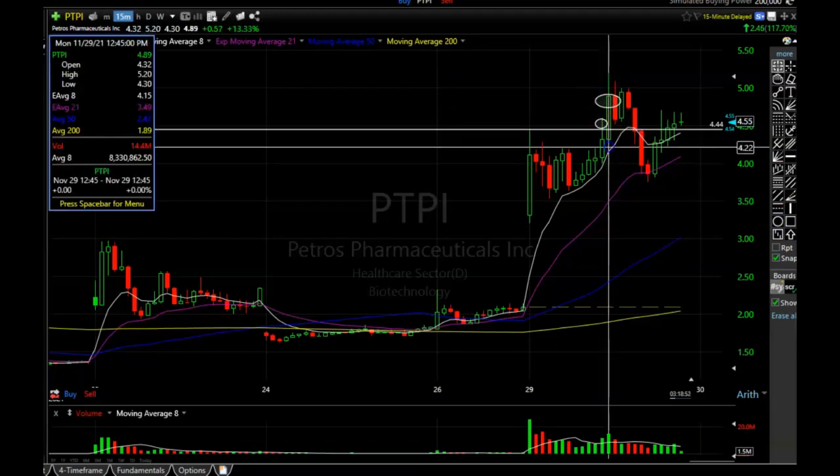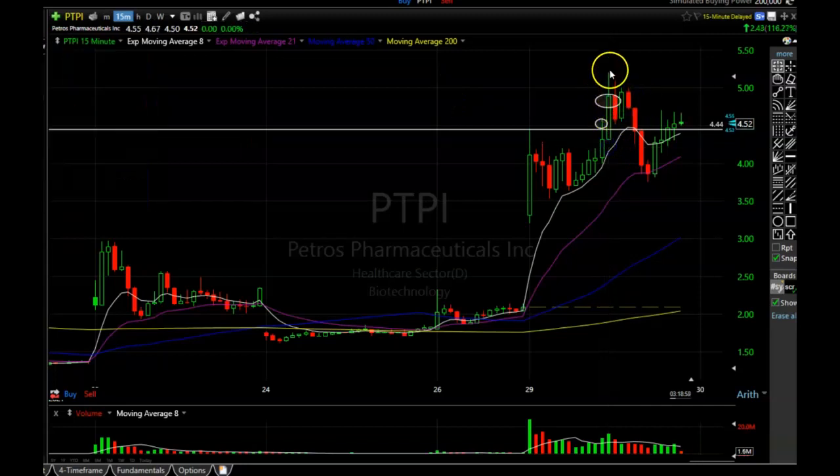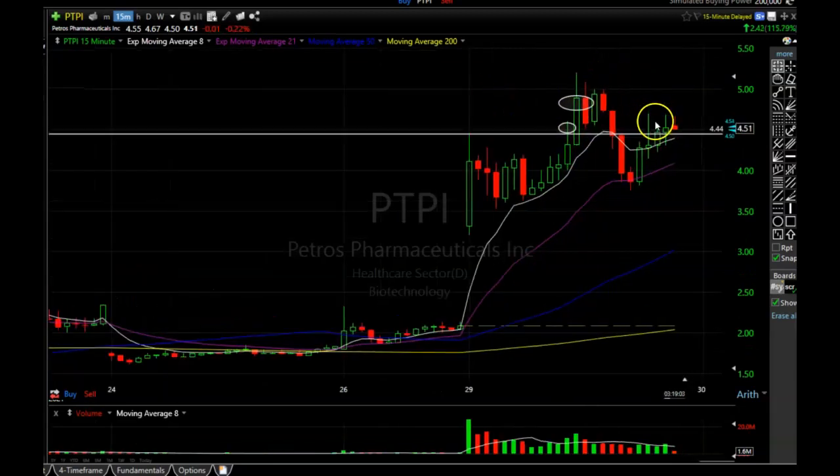But this actually went as high as $5.20 during that candle, and then it started to reverse a little bit. So I could have squeezed out a little bit more if I got lucky. Actually, it looks like it could be setting up for another potential trade.